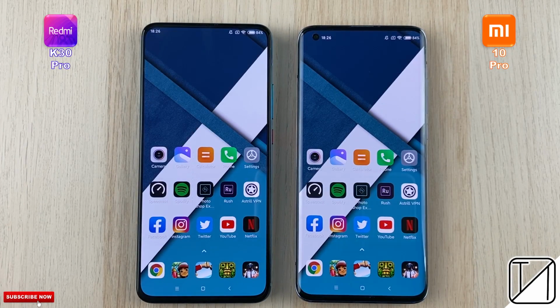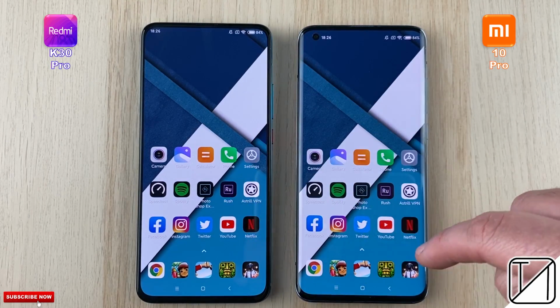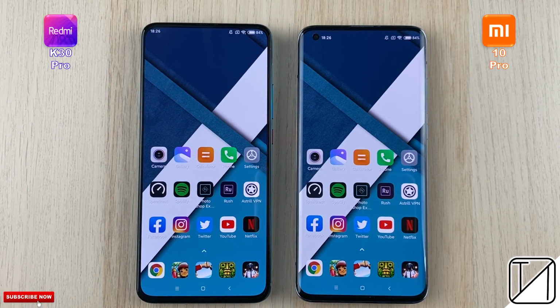In round 1 we're going to do boot and finger and face unlock. Round 2 we're going to go from camera to PUBG. Round 3 PUBG back to camera. In round 4 we're going to test out RAM management. We're going to be using my little finger, so to keep things accurate we're going to pair GoPro footage at the bottom left hand corner.